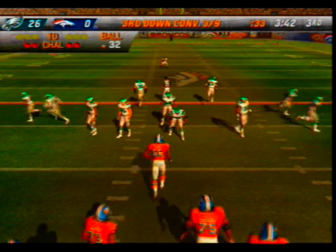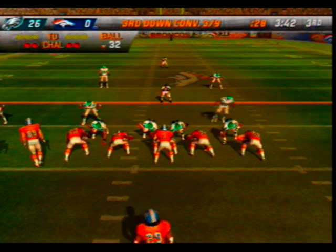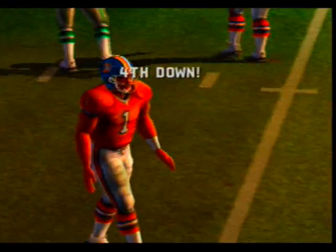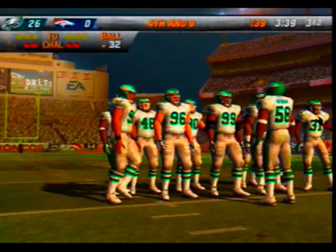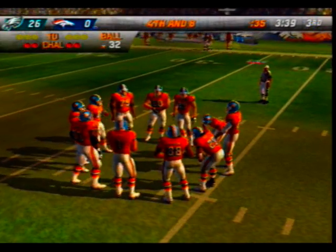Third and 8. Ball on the 32-yard line. Houston, the lone back. With the throw, almost picked off. Sometimes in zone coverage, a quarterback will throw to a spot where his receiver is supposed to be. That time, the only one there was a defender who couldn't make the catch.